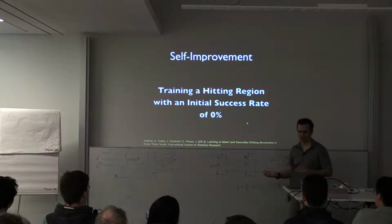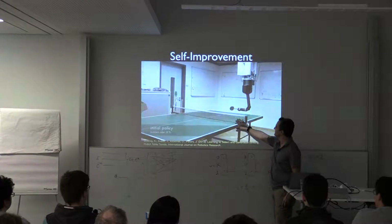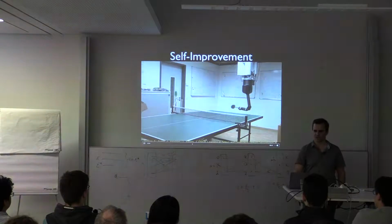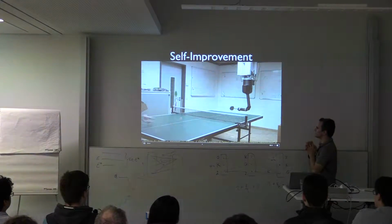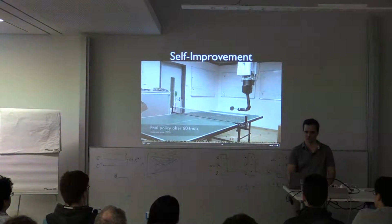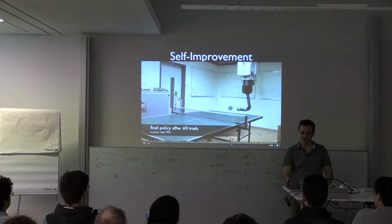Of course, 69% is not good enough. So you can now do what a good teacher does, and you could aim the ball gun right at the locations where the robot is bad. And after very few trials, generalization swaps over.